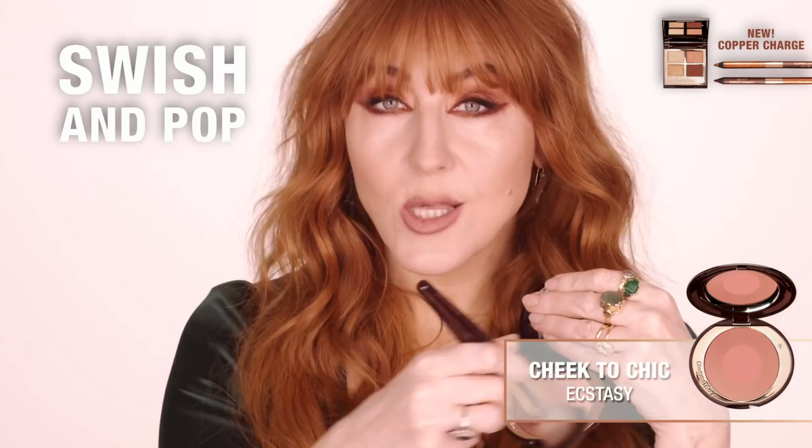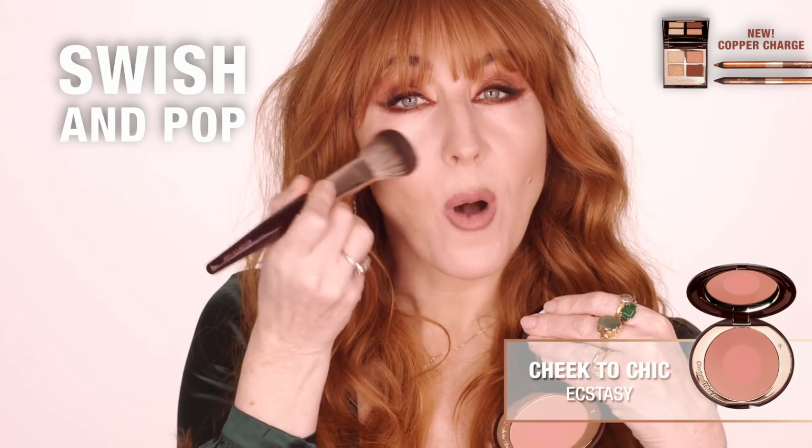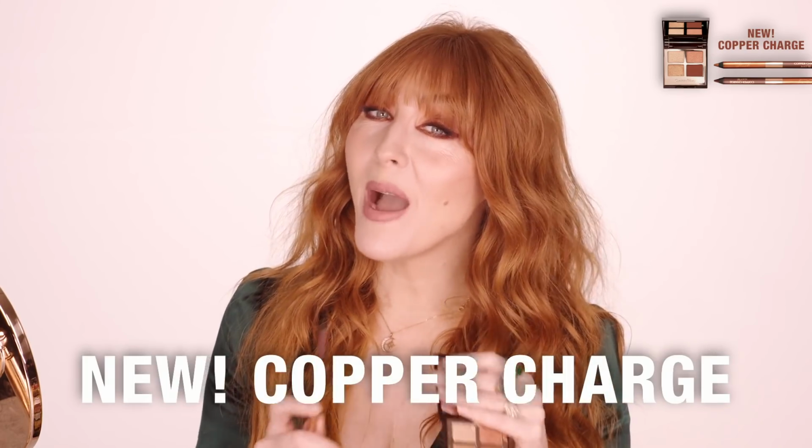So we're going to swish and pop. Swishing, swish and pop. Just gives you that lovely little glow. And I always do blusher last when I know how much makeup, how much of an eye or how much of a lip. It's that final touch. So there you have it, using my Eye Colour Magic Kit in Copper Charge, eyeliner and eyeshadow to make my bluey green eyes look even more sparkly.